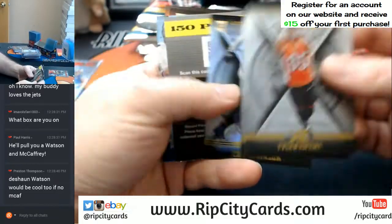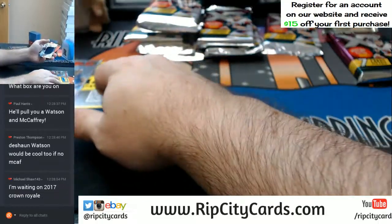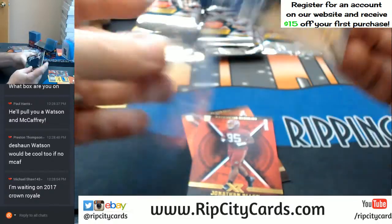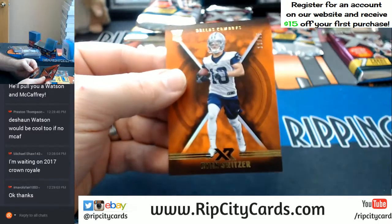Eifert, Carlos Hyde, Cam Robinson. Oh, points bamboozled. Prescott /99. Allen /299 and a Switzer /75.